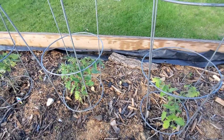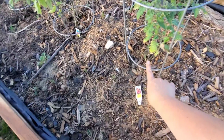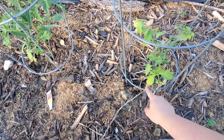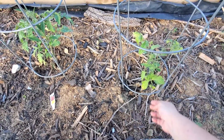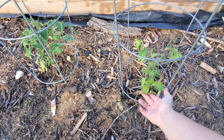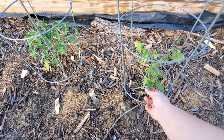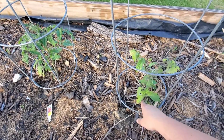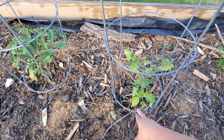And I don't remember what they are anymore. This one is a big boy. This one, I didn't keep the tag on, but it's an heirloom tomato. I at least like to have one heirloom tomato. He's kind of a little bit sad, but still doing okay. Normally we get German Johnsons, but I couldn't find them this year, so I got a different heirloom.